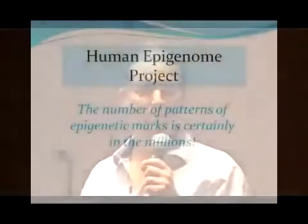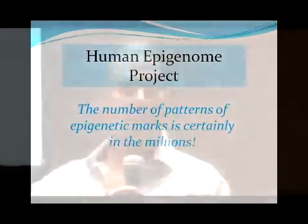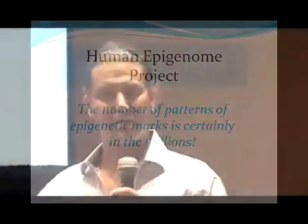They're working on the Human Epigenome Project now. You thought the Genome Project was big. This has already started in Europe. You're talking about millions of possible marks on the DNA to take those 25,000 genes, make 120,000 proteins. On top of that, change with response to the environment and hand that information on to the offspring. So it's a huge project.